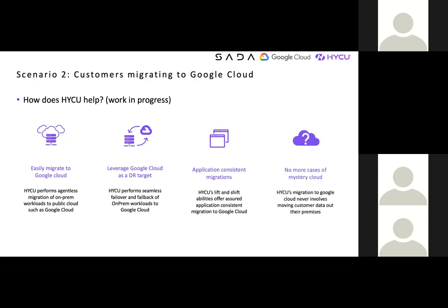And one of the cool things about HYCU is when we move your workloads from your on-prem infrastructure to your Google Cloud, your data never leaves your premises. What I mean by that is, let's say you have a Google Cloud account and you have your on-prem infrastructure, and let's say you're moving a couple of Microsoft SQL servers from your on-prem infrastructure to your Google Cloud account, the data always resides within your premises, from your on-prem infrastructure to your Google billing account. We never, ever transfer any of your data to a mystery cloud that is managed by a separate vendor. And that is the best part. You can always be assured that your data is secured from your source to the destination.